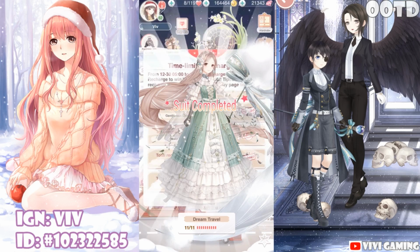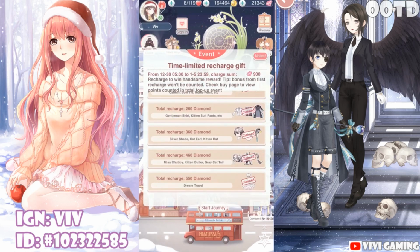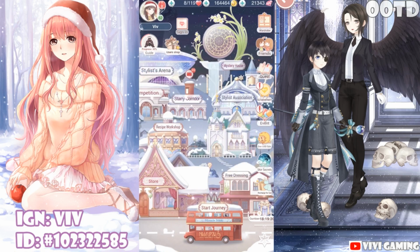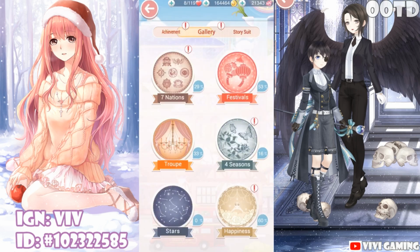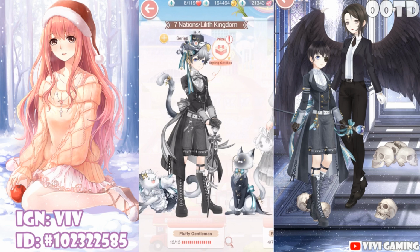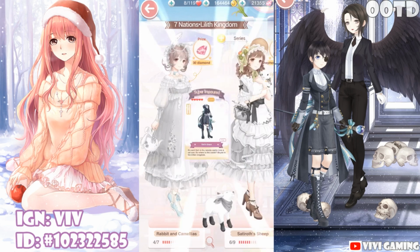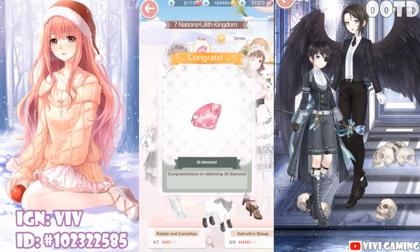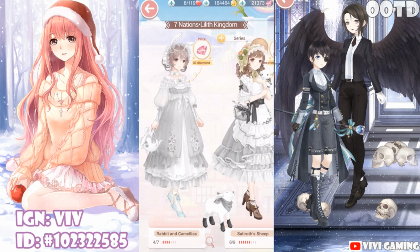And here it is, my suit completed, yay! I'm done with this event, I am thrilled! Let's go to achievements and collect my special poses now. So I'm gonna tap achievement on the sidebar and go to the middle, gallery, and my set would be under Lilith. Here's the Fluffy Gentleman, and I'm going to collect the special pose. Oh, yay! Time to cosplay the heck out of this.